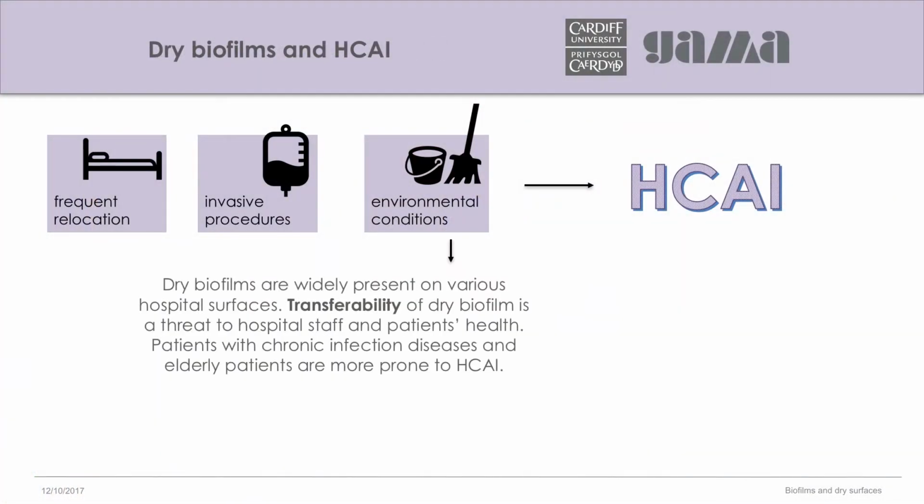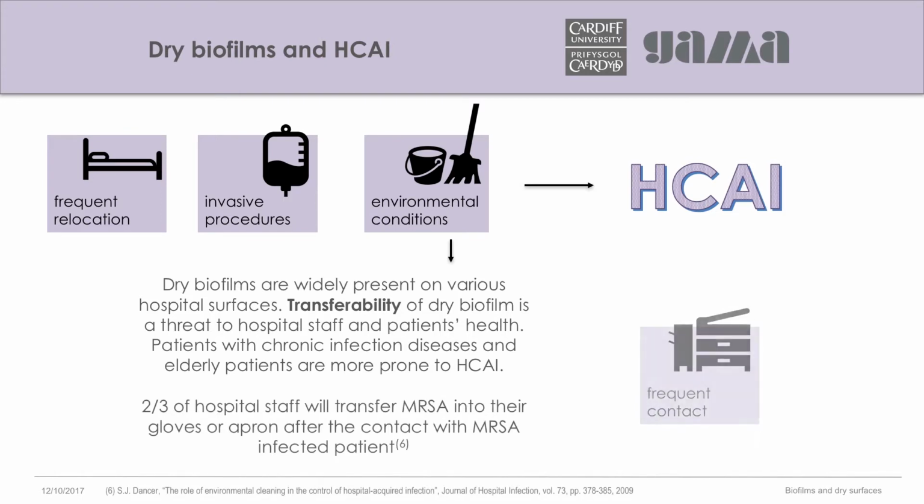Especially this last factor, environmental conditions, impacts the formation of dry biofilms. And transferability is the biggest problem when we think of dry biofilms, because when the bacteria can be moved between surfaces due to transfer, it increases the risk of healthcare-associated infections.